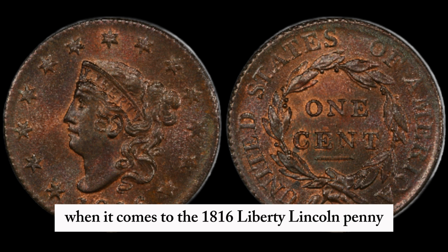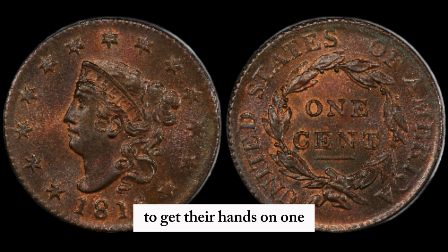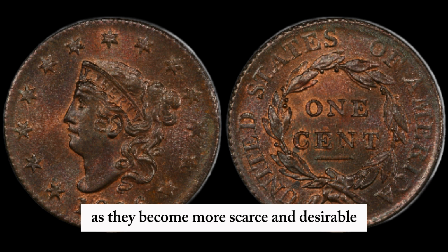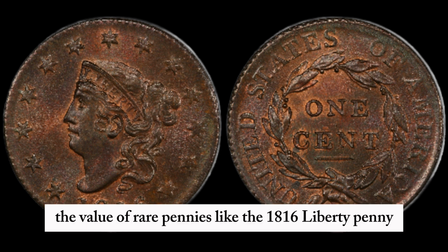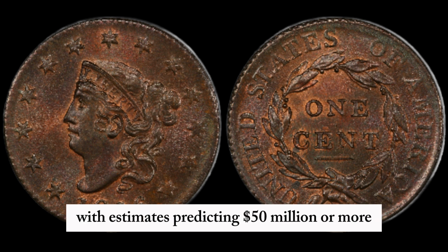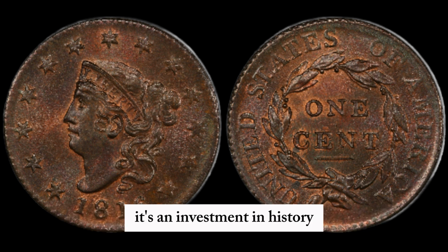The market for rare coins is incredibly competitive. When it comes to the 1816 Liberty Lincoln penny, collectors are willing to do whatever it takes to get their hands on one. The value of these coins will only continue to rise as they become more scarce and desirable. According to experts, the value of rare pennies like the 1816 Liberty penny could reach even higher figures in the future, with estimates predicting $50 million or more in upcoming auctions. This isn't just a coin anymore, it's an investment in history.